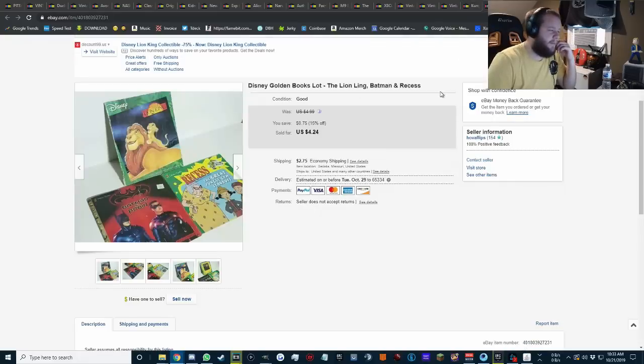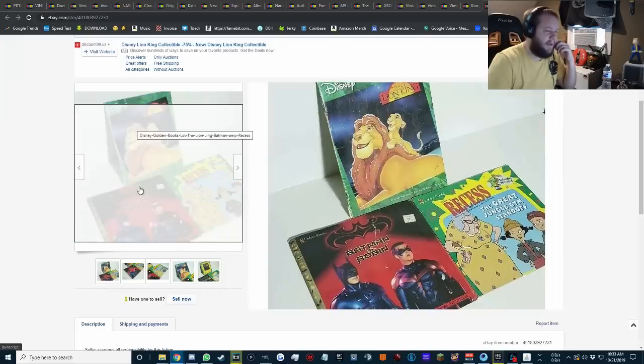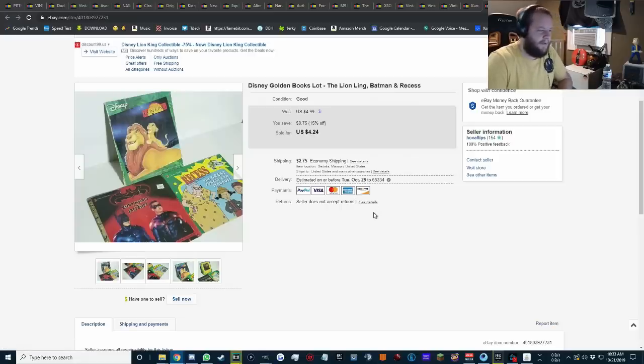Then we got some books that I've had listed forever. I was at the very beginning stages picking up old Disney books and stuff like this, the little golden books, because I figured there might be some value in children's books from the 80s. Not so much individually, but if you lot them together, they do okay. I've sold a few of these little lots so far.